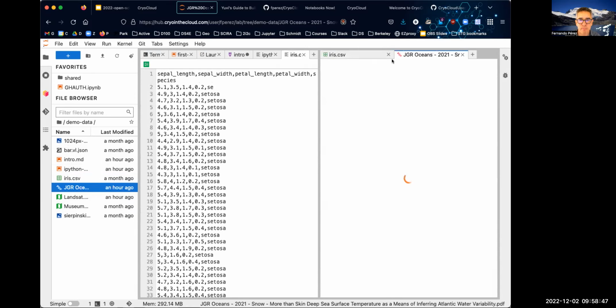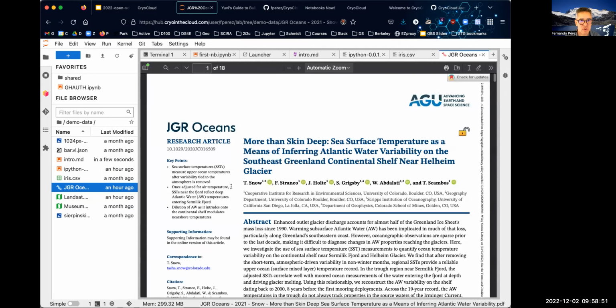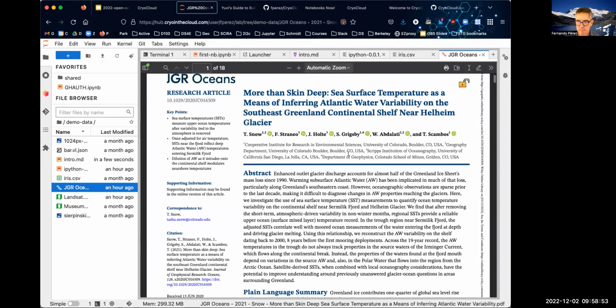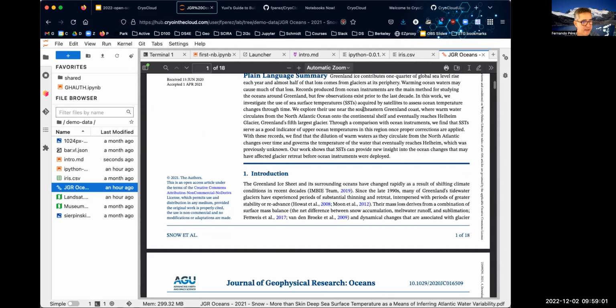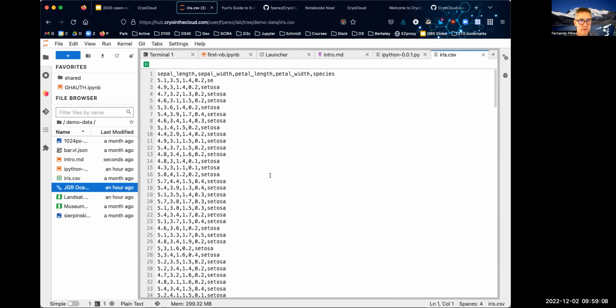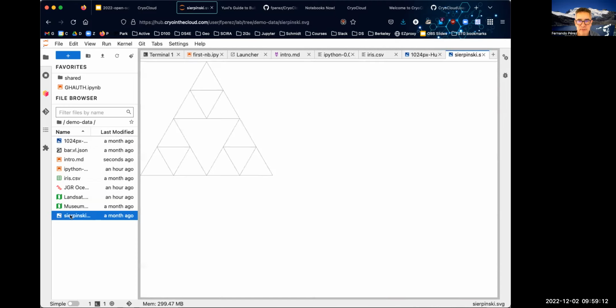It knows how to view PDFs, for example. And so this is a paper by, I don't know if Shane is here, but it's a paper by Tasha and Shane and other co-authors. And so you can view PDFs. If you're compiling a paper, you're generating a PDF from LaTeX, you can view them right in there. Images load by default, SVGs load by default.